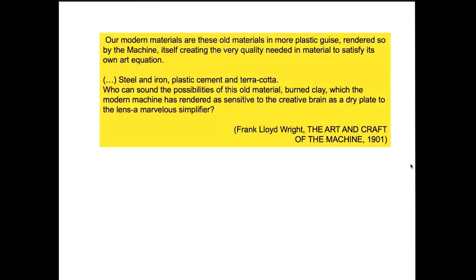The house demonstrates Wright's belief in the potentiality of concrete for economic, prefabricated, and modular buildings, as you can read in the quotation of the architect from Frank Lloyd Wright, The Art and Craft of the Machine, published in 1901.